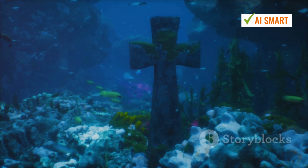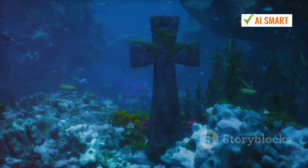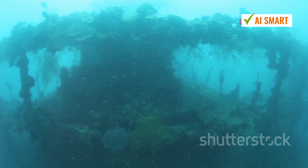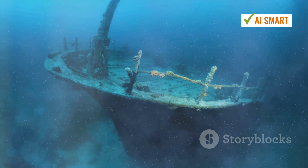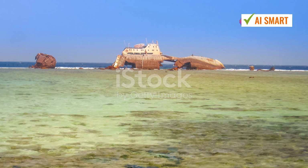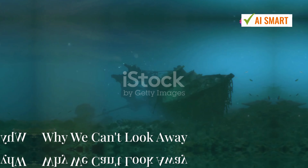For example, many ships carried religious icons or lucky charms. These objects tell us about the things that were important to sailors in their lives. Shipwrecks can also teach us about the environment. By studying the wood used to build the ship, we can learn about the forests that existed centuries ago. By analyzing the growth of coral on the wreck, we can track changes in ocean temperature and acidity.